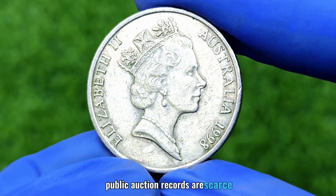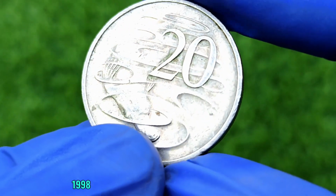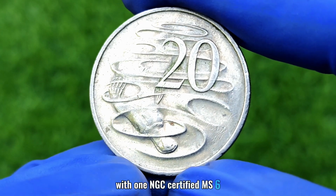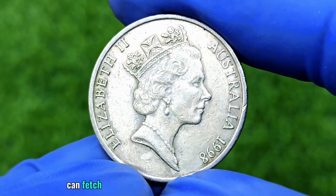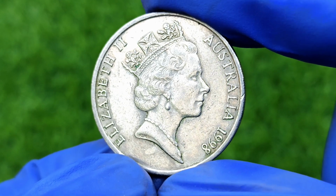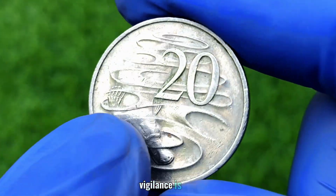Public auction records are scarce because most transactions occur in private high-stakes sales among elite collectors. However, verified sales of high-grade 1998 20-cent coins have reached 7-figure sums, with one NGC-certified MS67 specimen reportedly selling for $1.8 million in a confidential deal. Even lower-grade examples, if authenticated, can fetch $500,000 or more, depending on provenance. Unlike traditional investments, this coin's value is driven by absolute scarcity. There will never be more discovered, making it a blue chip numismatic asset.